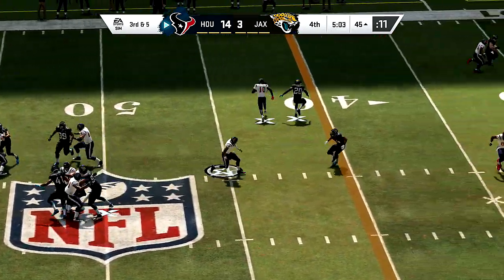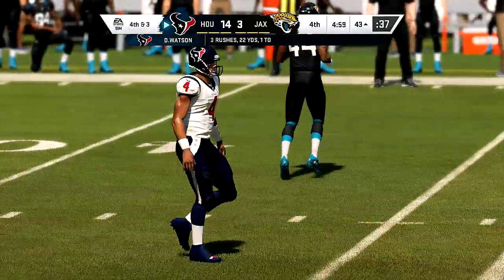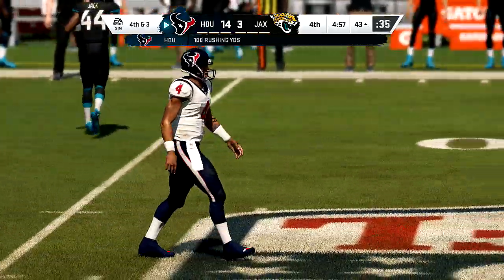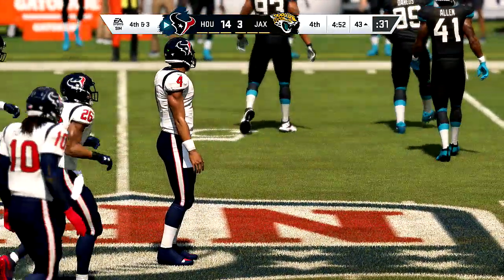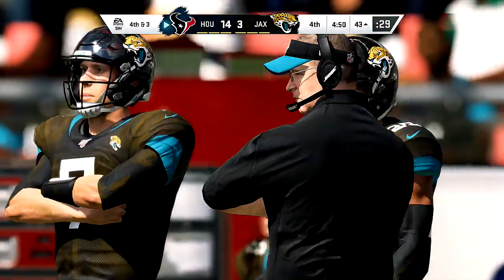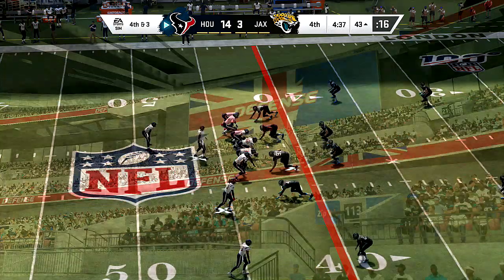Here's Watson. He may try and run for this. He opted to go with a scramble, gets 2 yards, and now it's fourth. He'd had some success as a runner previously on this drive, just not as much space there that time. Yeah, this time when he pulled it down, they were ready for him, so I think he's going to have to fling a few in order to open up that running lane again.